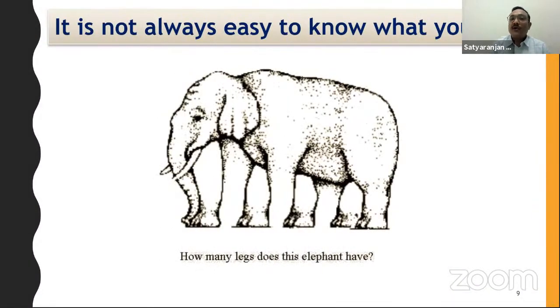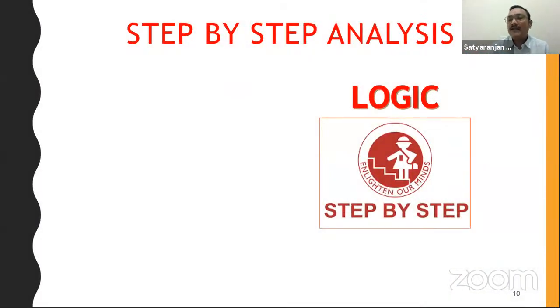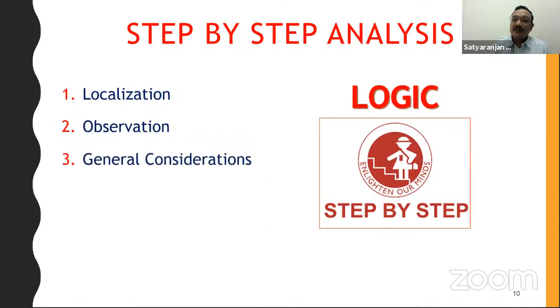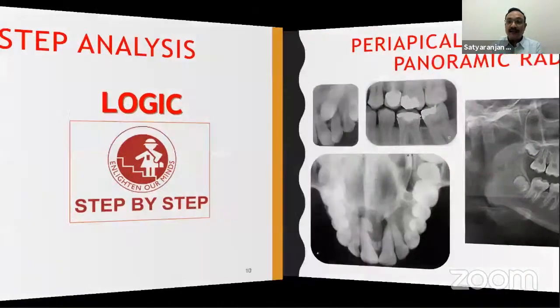However, it is not always easy to know what you see, because we all know that the elephant has 4 legs, but here we do not know which are the 4 legs. So sometimes there will be variations in the normal structures also, which we have to keep in mind. So how do we go step by step in the interpretation of the radiograph? Let's be logical. We do localization, observation of the normal structures, some general considerations, finally interpret, taking into account the first 3, and then correlate and diagnose. Now, correlation has to be with the clinical findings and the history.